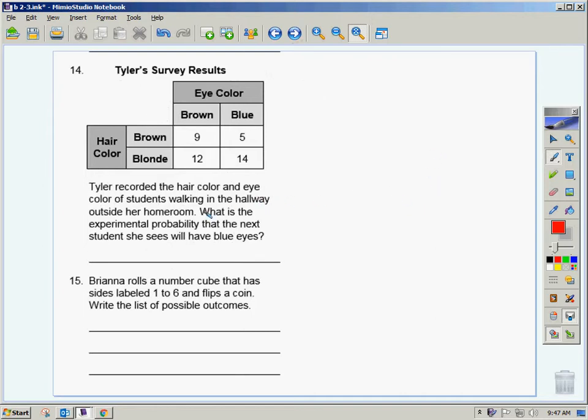Tyler recorded the hair color and eye color of the students walking in the hallway outside her homeroom. What is the experimental probability that the student she sees will have blue eyes? So, this is the eye color here. If I add this up, 5 and 14 is 19. 9 and 12 is 21. How many total people walked by? 40. Okay. Yep. Eye color is here. So brown eye color that had brown hair, there was 9 of them. Blue eye color that had brown hair, there was 5. Brown eye color, blonde hair, 12.